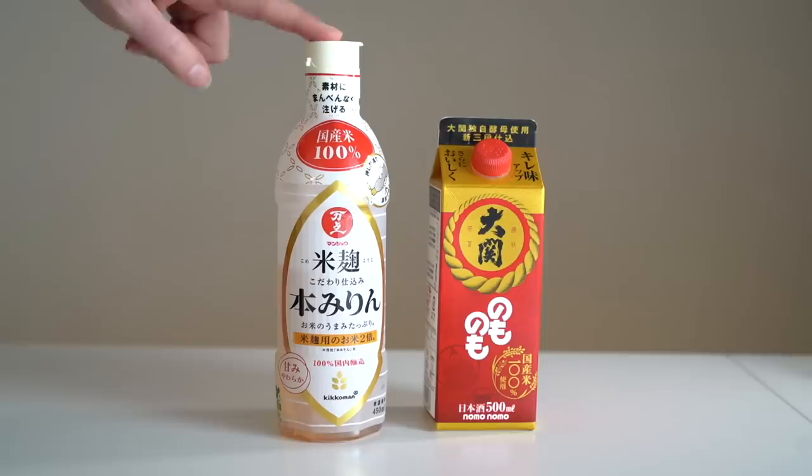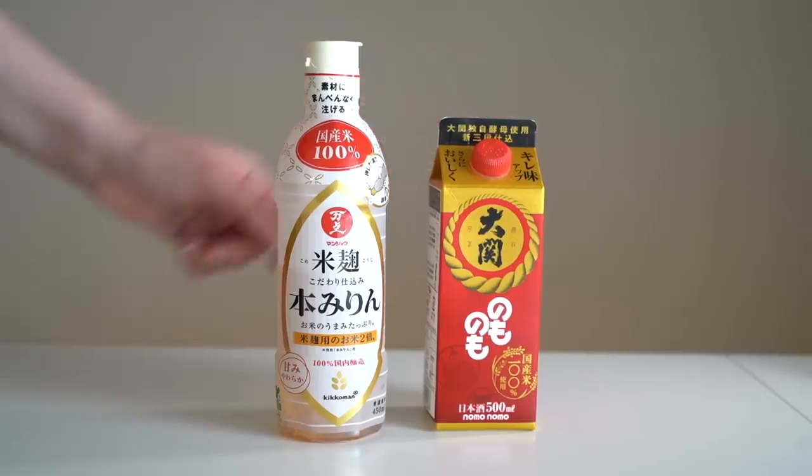Now on to mirin and cooking sake. This is something that really surprised me. I had no idea that this was used in Japanese cooking. It is a sweet rice wine. And what does that mean? Well, it's a pretty low alcohol content wine.